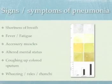Some risks to consider, risk for patients getting pneumonia include being exposed to crowded institutions, being exposed to different types of animals. Also, people that work on air conditioning or water systems are at increased risk for pneumonia.